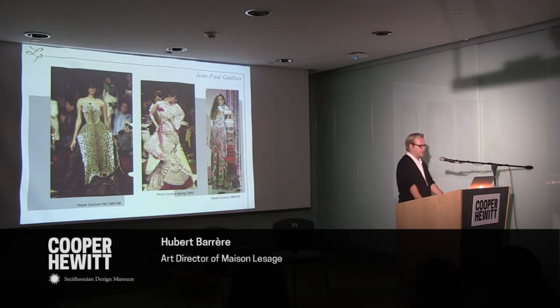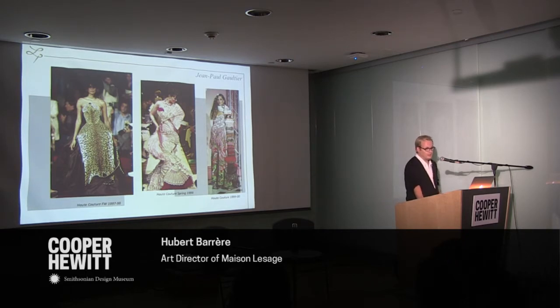Gaultier creations are sometimes one of my favorites. This first one, the famous panther dress. What a story. This dress created a scandal, a real scandal, because some people, especially people from PETA, believed it was a real animal skin, but not at all. It's full of beads and sequins. No fur was used to create it.